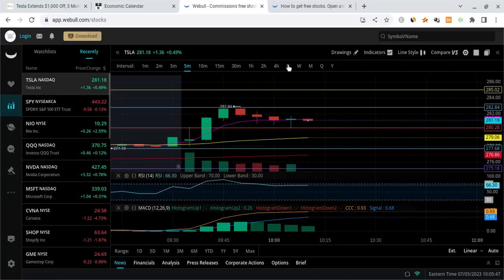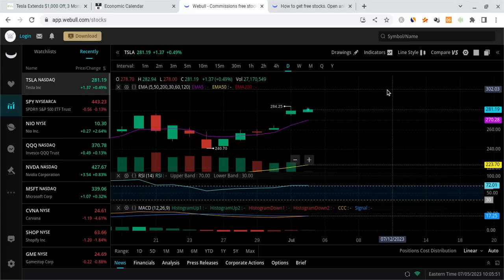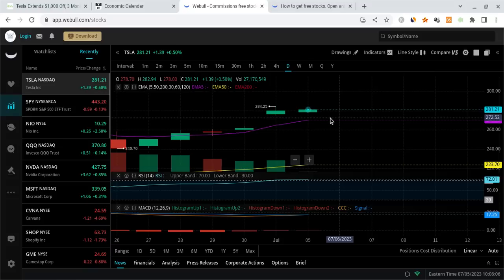But I want to warn you guys about one more thing. I predict that Tesla is going to run up to $300 as we approach earnings, or maybe a little bit after earnings. Somewhere around there, I do think Tesla's going to make its way up here over the next week or so. But before that happens, it might see downside. There's a possibility of that. I want to warn you about that.